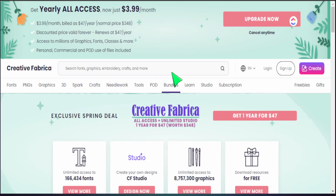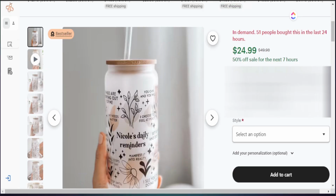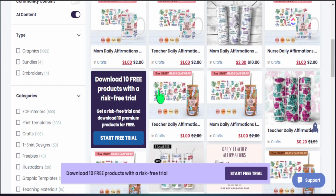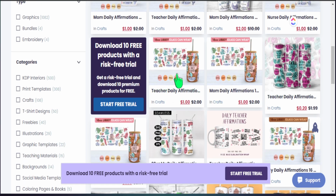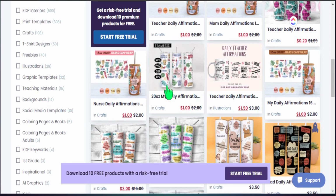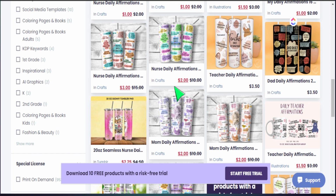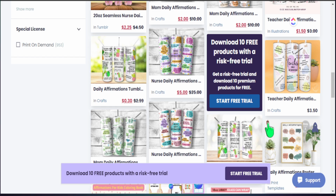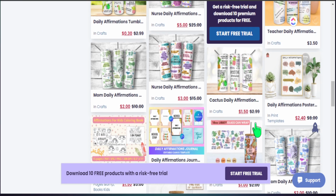Now, finding these type of affirmations to put on this product is really easy to do once you log into resources like Creative Fabrica, where you can find a multitude of different designs you can put around a specific product just like this. And when I go in here and put in daily affirmations, you can see here that there are a ton of different options we can use to place on our design. And of course, we always want to add in some variation to make our product stand out even more. But as you can see here, having these already laid out, the designs are actually here for you to use.